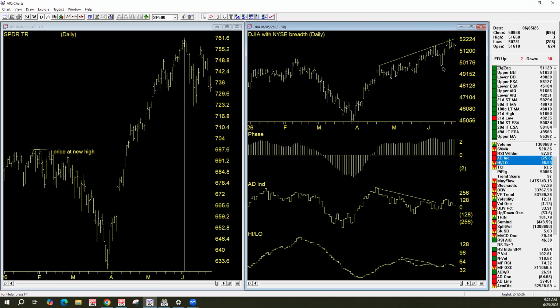So in this case, there was no expert rating, though there was a change up in the phase. But since that time, the advance-decline indicator and the new highs, new lows have kind of moved in sync with the price action of the Dow. So that's where we are in June. Excuse me. We're back right now.